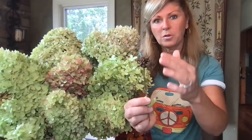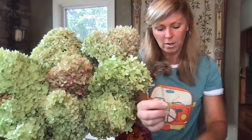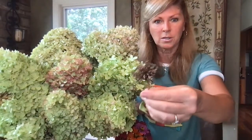And they'll only do that if you leave them on the stem, in the ground. So don't think that you can bring this in the house and pop it in water and then those seeds will mature, because it needs to be part of that mother plant to continue to mature. So leave it in the ground until it starts to look something like this.